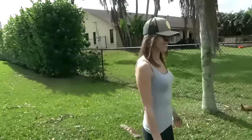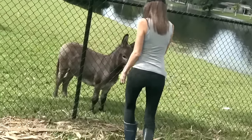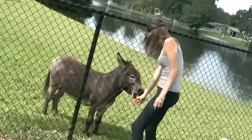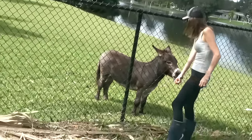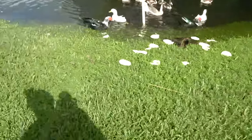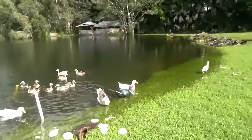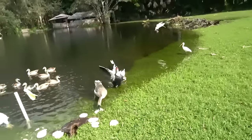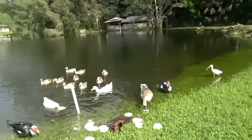Hello, beautiful. You have donkey food. Good. I felt bad. We all felt bad for the donkey. I know everyone at home was like, oh, poor donkey. Donkey like to eat. Now that Jordan's here, all the ducks are like, Snow White. Enjoy. All right, Mr. Goose. Yeah. Making it rain. All the poor fish are like, please.